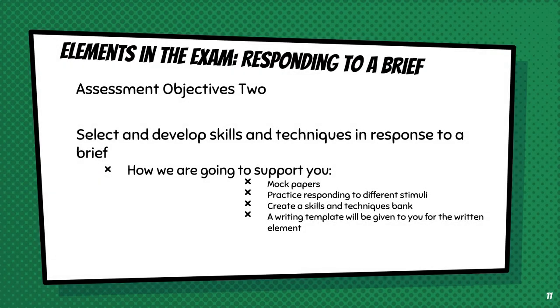When devising, performers and designers will need to consider style, genre, target audience, what influence practitioners are going to have on your performance. Performers, you're going to need to consider your performance skills, techniques, what drama conventions you're going to put in and why. Designers, you're going to need to understand the implications of these selected performance skills and techniques in relation to your design.